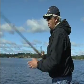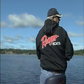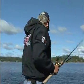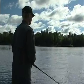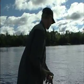Think we're off it, Chris? I'm going to run. What do you say we go back across it? Sure. I'm going to go to my crankbait. It's a good plan. Your perch pattern. Yeah, we're sliding off the edge right now. I'm going to turn the boat back into the wind.